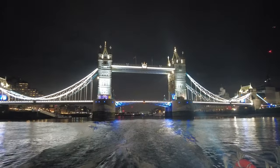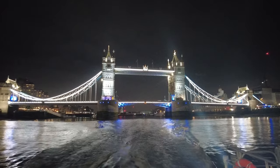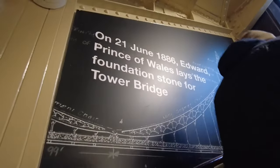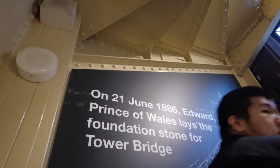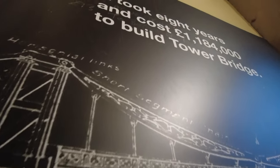Absolutely gorgeous. There was a competition for designing it. Absolutely beautiful architecture. On the Thames. Alrighty, guys. So Tower Bridge. It took 8 years and cost £1,184 to build the tower.